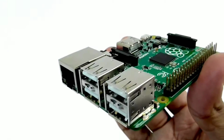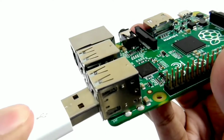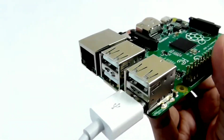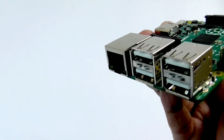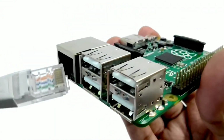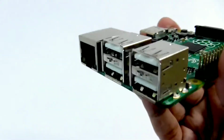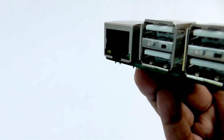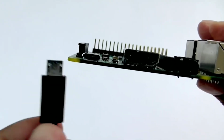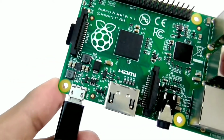And this brings us to these 4 USB ports here, which you can use to connect your mouse, keyboard or even a pen drive. Though if you are connecting an external hard drive, make sure you use a powered USB hub, as the power supply from this Pi will not be enough. Next we have this Ethernet jack, which you can use to connect your Pi to the internet. Now the best thing I like about the Ethernet is you never have to configure it for anything. Though if you want Wi-Fi on this Pi, you can have it, but you will still need an extra wireless adapter for it. For power supply, Raspberry Pi uses a micro USB charger. Yes, the same thing that you use to charge your Android phone.